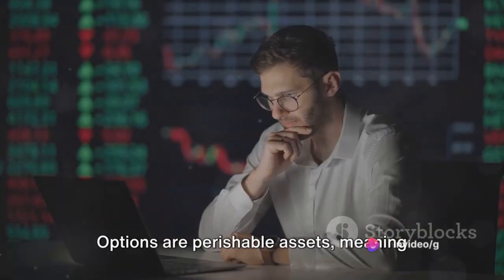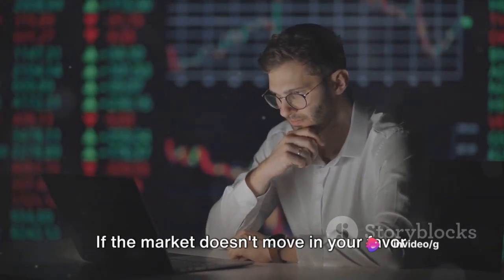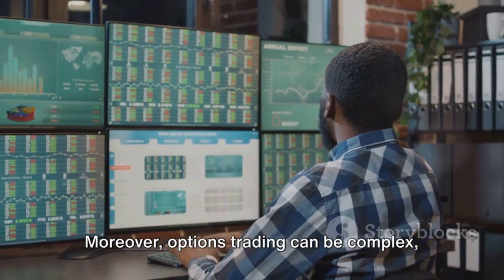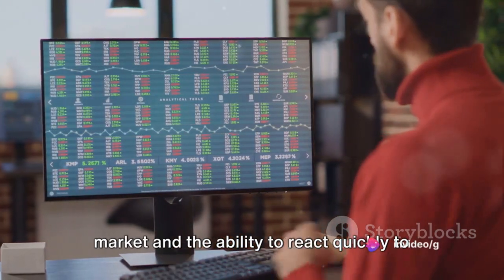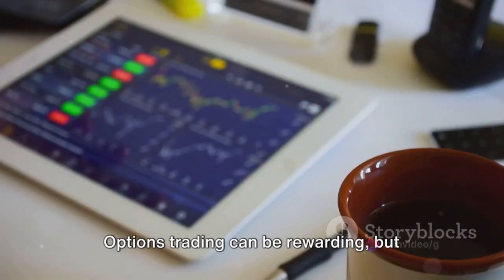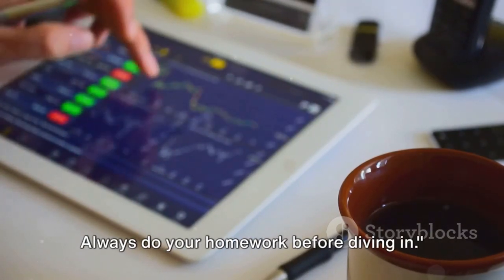Options are perishable assets, meaning they have an expiration date. If the market doesn't move in your favor before that date, you can wave goodbye to your investment. Moreover, options trading can be complex, requiring a good understanding of the market and the ability to react quickly to changing conditions. It's not for the faint of heart or the uninformed. Options trading can be rewarding, but it's not without risk. Always do your homework before diving in.